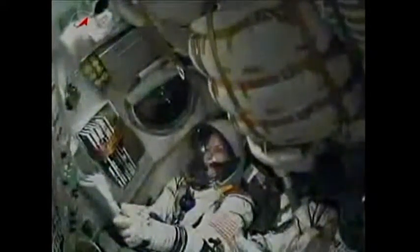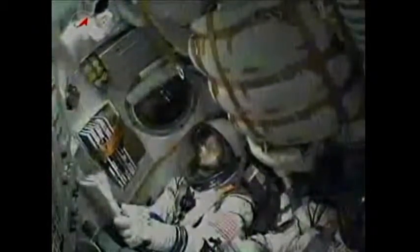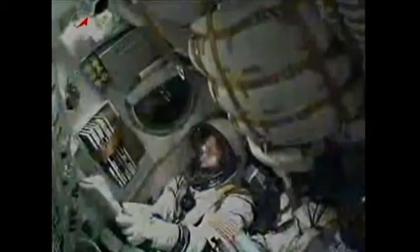We're now 4 minutes and 40 seconds into the flight. Coming up here shortly, the core booster will burn out and separate at an altitude of 105 miles. The third stage will then ignite for the rest of the flight.